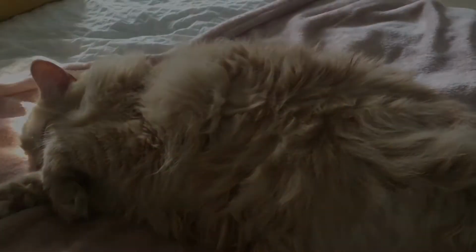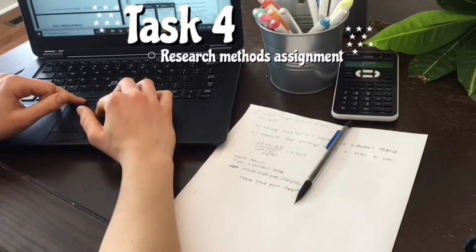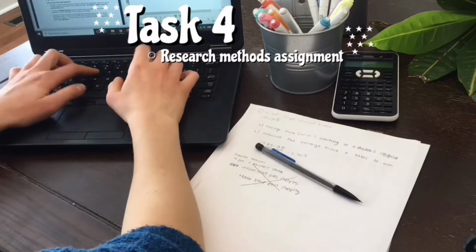So after I snuggled with my cat for a little bit, I moved location somewhere else just because I was getting tired, and I find it helpful to switch things up to help me stay motivated with my schoolwork.